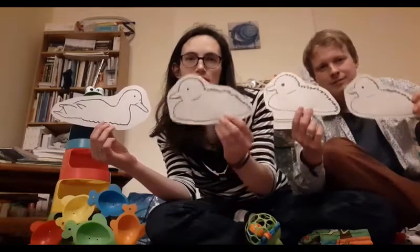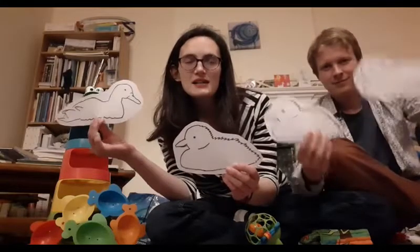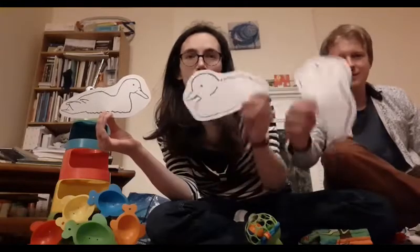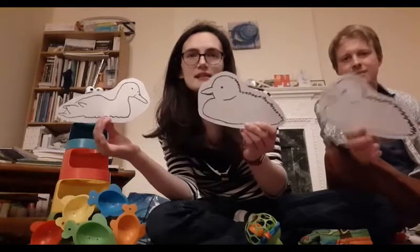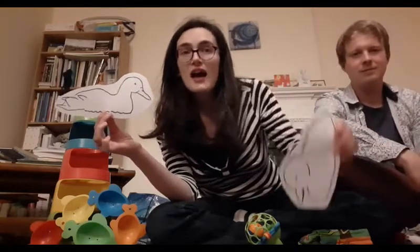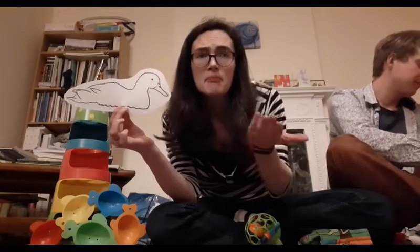Three little ducks went swimming one day, over the hills and far away. Mummy Duck said quack, quack, quack, quack, but only two little ducks came back. Two little ducks went swimming one day, over the hills and far away. Mummy duck said, quack, quack, quack, quack, but only one little duck came back. One little duck went swimming one day, over the hills and far away. Mummy duck said, quack, quack, quack, quack, but no little ducks came swimming back.